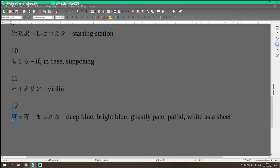Ma on the left side is truly, or in reality. Sao is really just ao, which means blue. I think they added the sa to the beginning of ao because the chisai tsu in the middle kind of ends with the s sound. So masao is truly or indeed blue. Masao is deep blue, bright blue, ghastly pale, pallid or white as a sheet. I think if it's referring to a person who is white as a sheet, pallid, or ghostly pale, then you can refer to a pale person as deep blue or bright blue, or you can refer to the actual deep blue color as bright blue. So a dead person is masao.